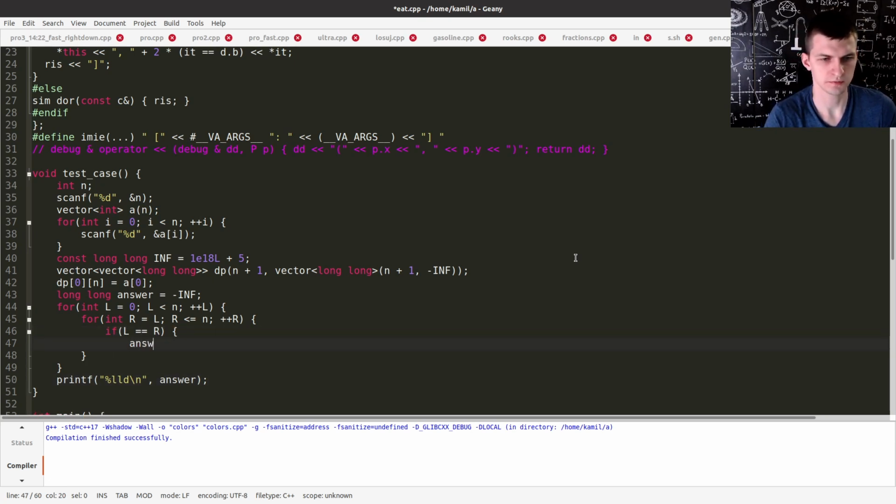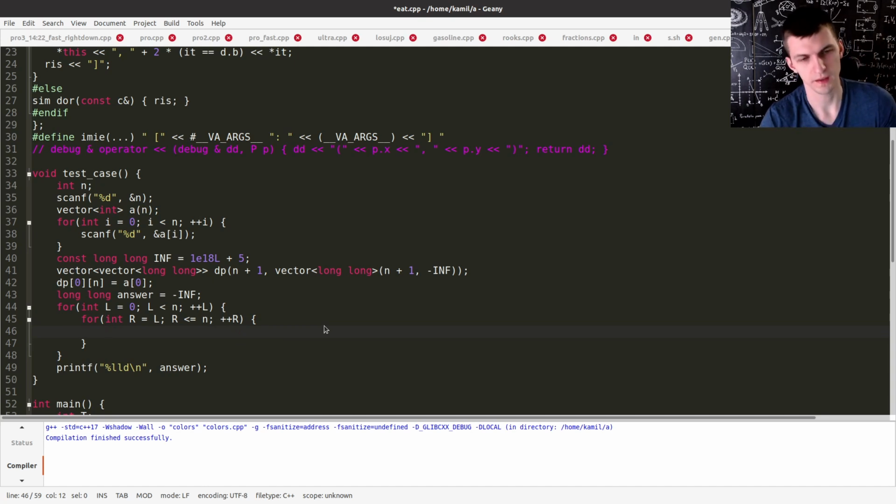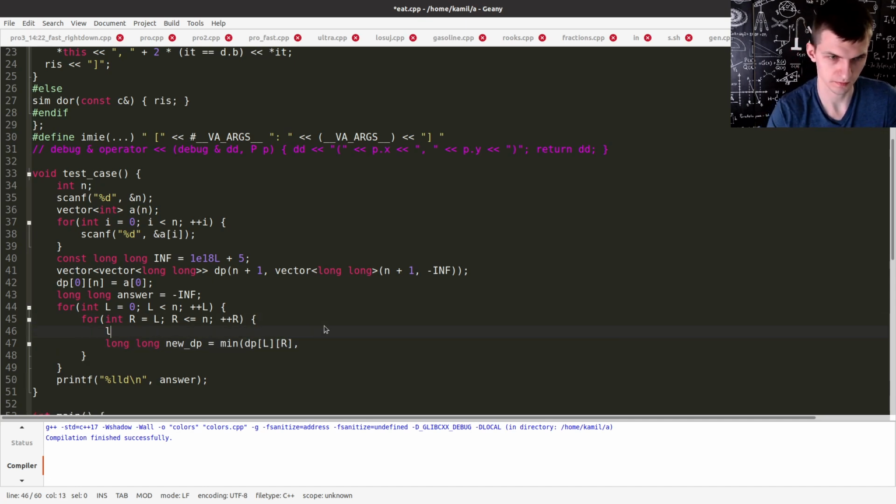If this, or there are two things involved. One is this minimum and the other is sum of elements. Then let's do it a bit differently. I maximize, but as I go I care about minimum of what happened so far. So this is dp of LR already, comma. The sum: prefix of L plus suffix of R.